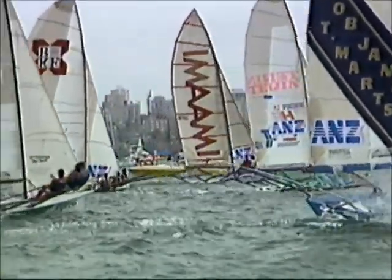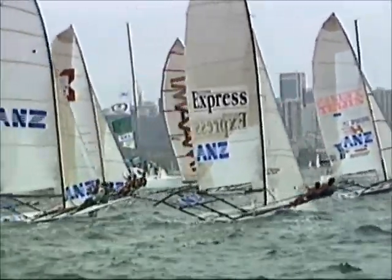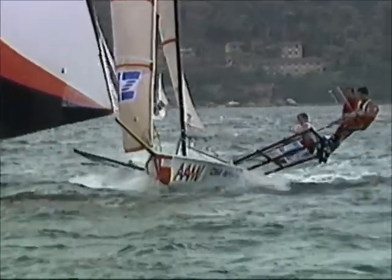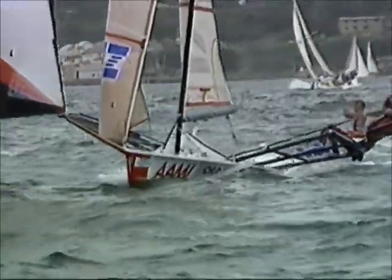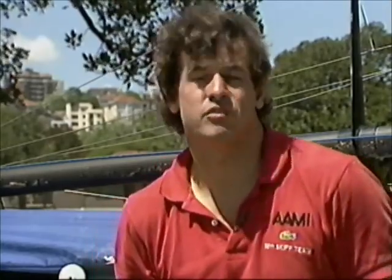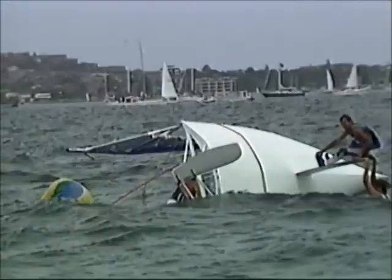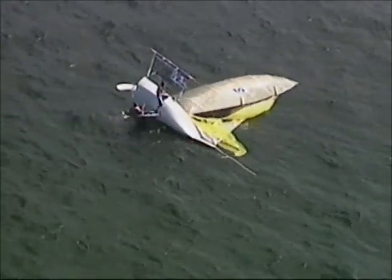The 18-footer is sort of evolving on a weekly basis into a faster, quicker piece of machinery. In a good wind, you just average coming downwind at 25, 26 knots. If you're lucky and you can survive it, you can probably touch 30, 35. How long you can sustain it for, who knows.